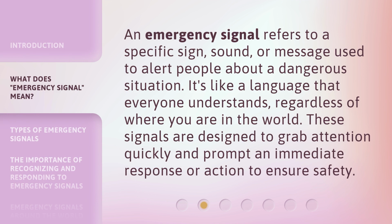An emergency signal refers to a specific sign, sound, or message used to alert people about a dangerous situation. It's like a language that everyone understands, regardless of where you are in the world. These signals are designed to grab attention quickly and prompt an immediate response or action to ensure safety.